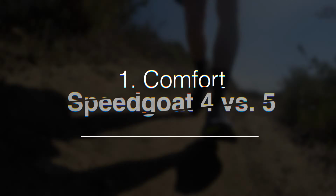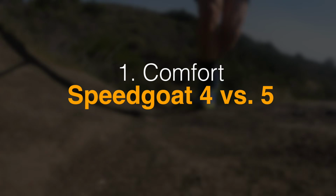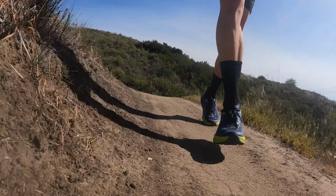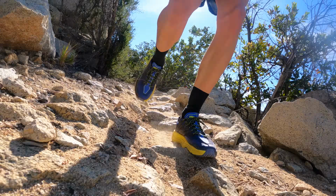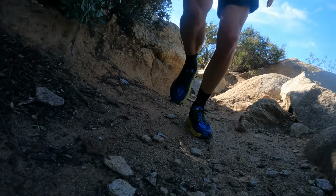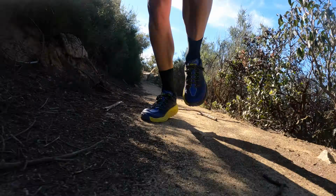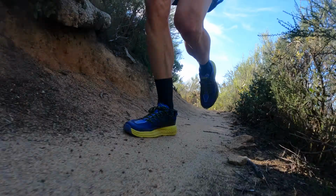One of the things that I loved about the Speedgoat 4 is the toe box of the Speedgoat 4 was perfect for my foot. Never did I have an issue. From the first time that I laced it up in my first run, it just felt extremely comfortable. When I would be going uphill, when I'd be going long, prolonged downhills, I never felt like that toe box was really crammed in.